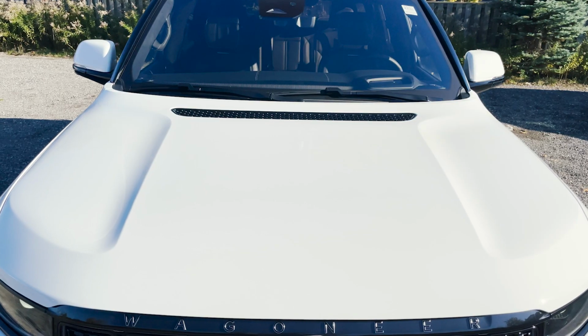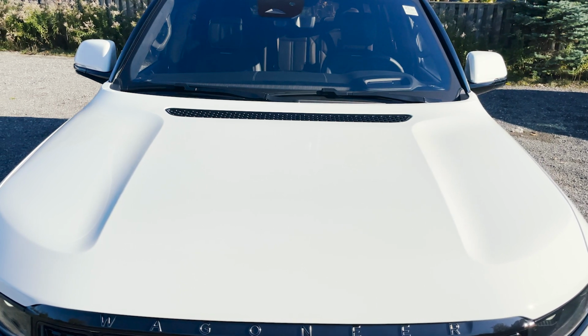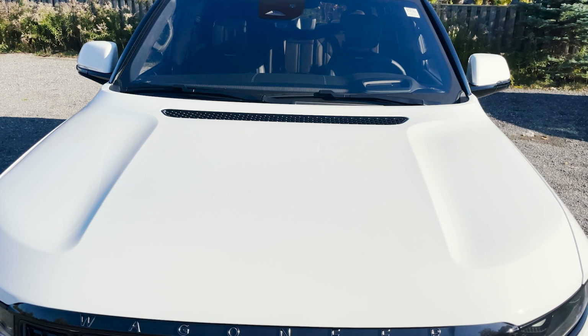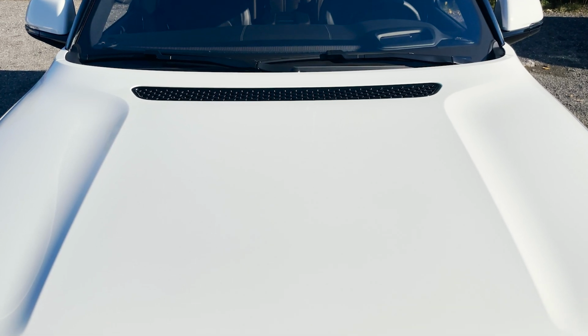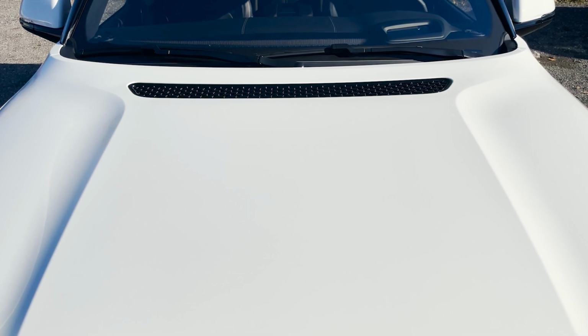As for the hood, you've got the 2 indents on either side, which break up the hood and make it more aggressive looking. And then if you move further up towards the windshield, you have this slotted top, which is also blacked out, of course, and it just makes the whole hood stand out and goes well along with the whole aesthetic of the vehicle.